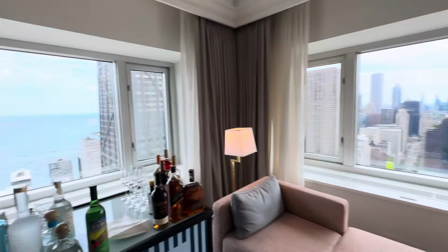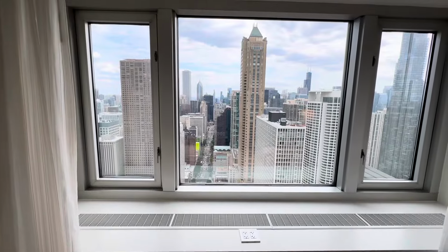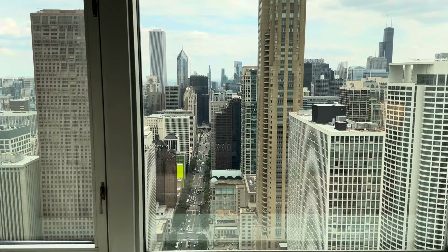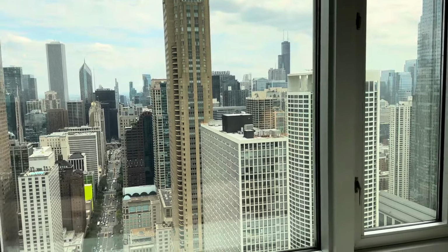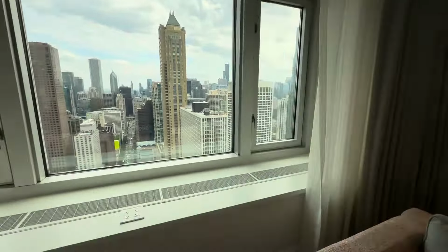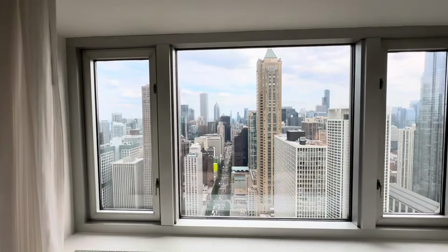Now, as you can see here, we're on a corner, so we're looking at the lake. Here we look right down Michigan Avenue. So you'll see right in front of us the Park Tower, going all the way to the river. You can see the Sears Tower, and you get really great views of the city. I think really beautiful any time of day, and you know, again, sort of iconic views up Michigan Avenue.